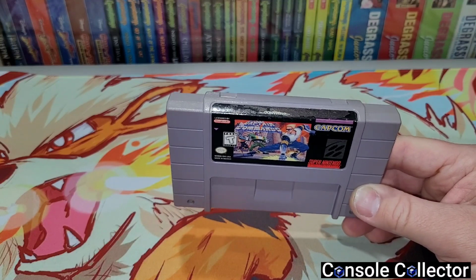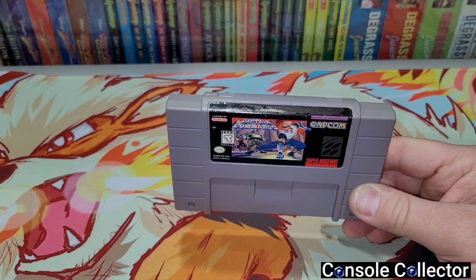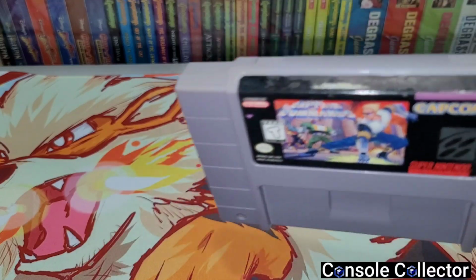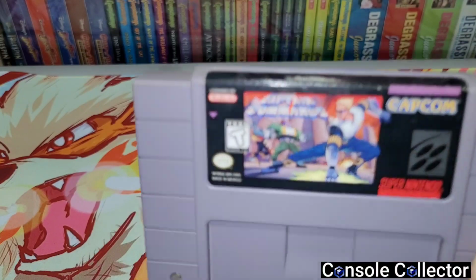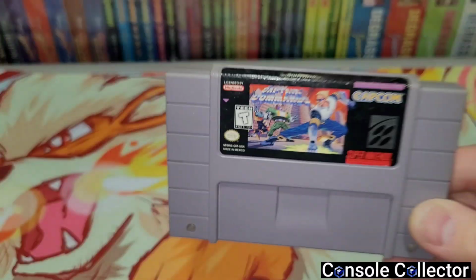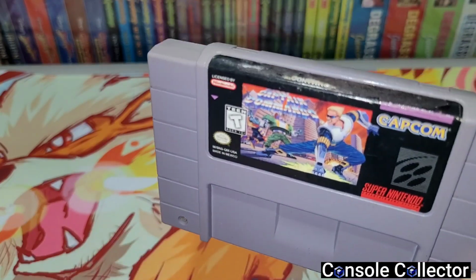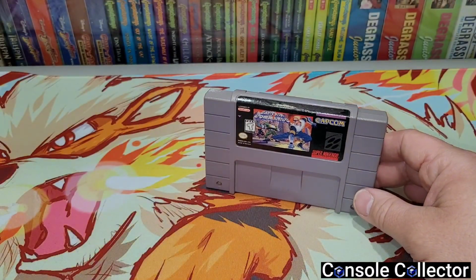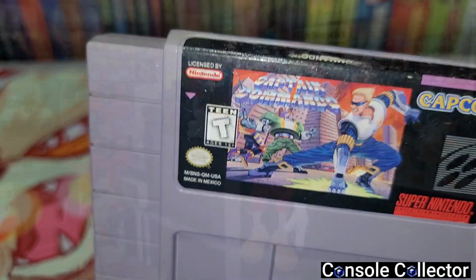And of all things he wanted, he just wanted a top-loading Super Slim PS3. Yeah, so I straight up traded a Super Slim PS3 and a controller for his copy of Captain Commando. So yeah, big thank you to Joseph for the trade, because I'm really excited to finally have this game. Now, it's definitely not perfect. This label's good, but the top label's definitely worn and someone sharpied it in. But hey, I got a really nice copy, and it works, of Captain Commando. So yeah, really excited to finally own this game. And it only cost me a PS3, so really good trade. He's happy, I'm happy, and I finally have Captain Commando.